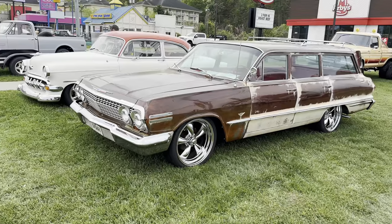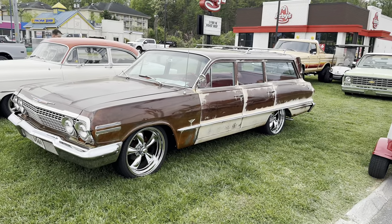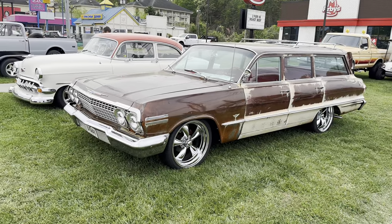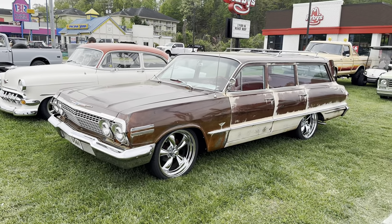Here's a 63 Impala station wagon, if you like station wagons, which I do. And they've clear coated over the original paint on it also, it looks like.